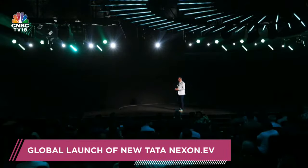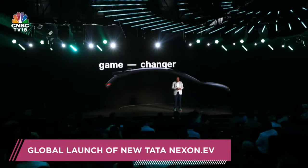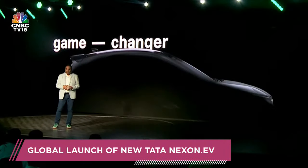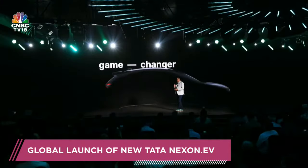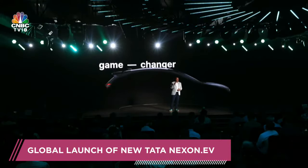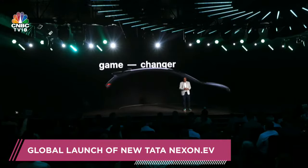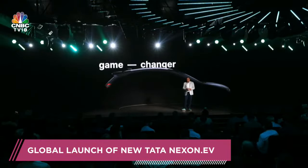The all new Nexon.ev has been built to reflect the Tata.ev brand values. Like the original Nexon EV, the all new Nexon.ev will also drive a paradigm shift in the Indian automotive industry, bringing Indian EVs on par with the best in global technology. The new Nexon.ev comes packed with a host of upgrades which will enable the customer to access features from 2 to 3 segments above. This will result in a game-changing EV ownership experience. In addition, it addresses several unstated expectations of customers with several first-in-segment features in India.